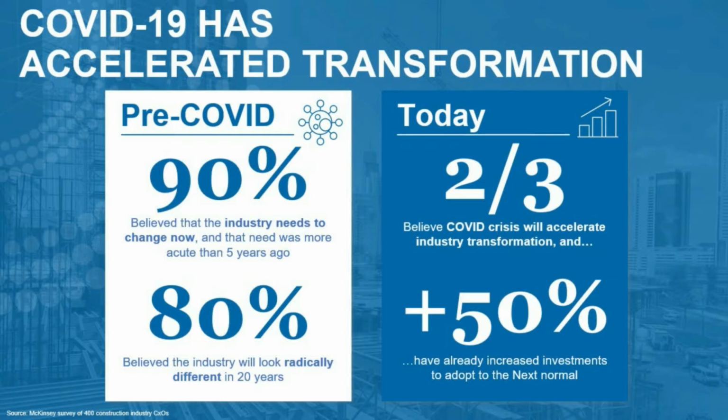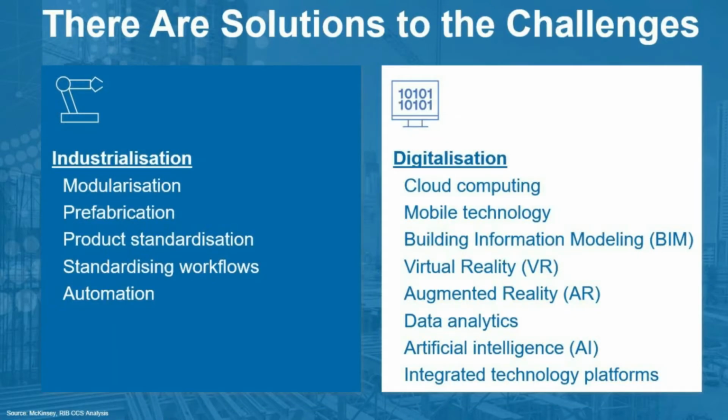And I think it's a really great space for us all to be part of in a new and innovative industry. And so we face all these challenges. But the good news is that there are solutions to these challenges. And there are broadly two categories of solutions that I look at. Firstly, industrialization, and the second, digitalization. And we as a BIM community and BIM Harambee and organizations like ourselves focus on digitalization, but industrialization is really important for transformation in the industry. But we as a community are focusing on digitalization. And you can see some of the technologies that are leading the way in terms of digitalization: cloud computing, moving from on-premise to clouds, mobile technology. Many of the clients we speak to have a mobile-first, cloud-first strategy, and it's really important.